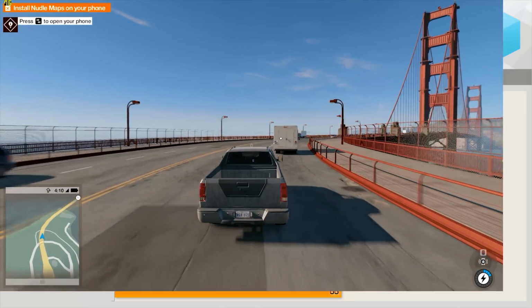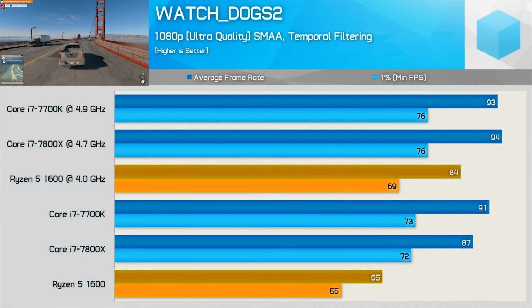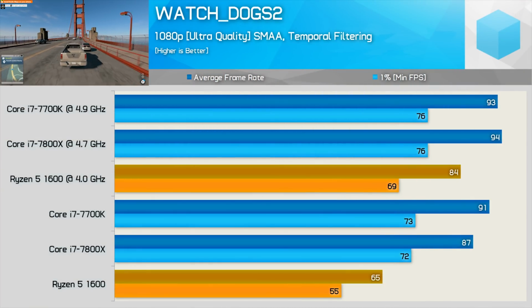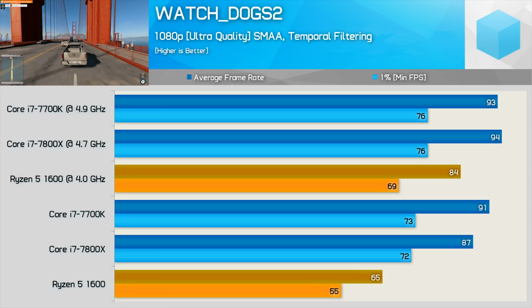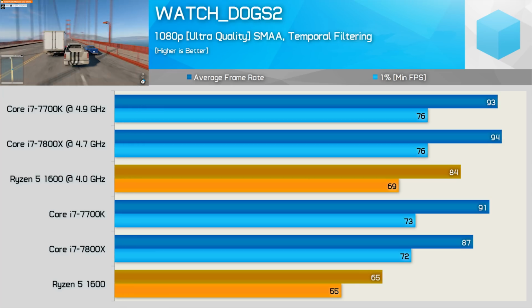That said though, it does go a bit south for AMD when testing with Watch Dogs 2, and this is a title that's never really been that kind to the Ryzen CPUs. Here the R5 1600 was 24% slower at the stock clock speeds, though that rather large margin is reduced to just 9% once both CPUs are overclocked.